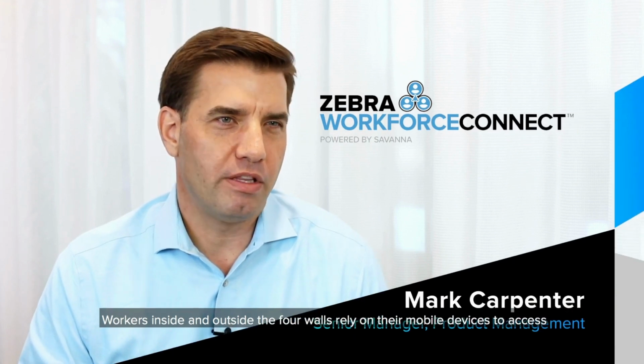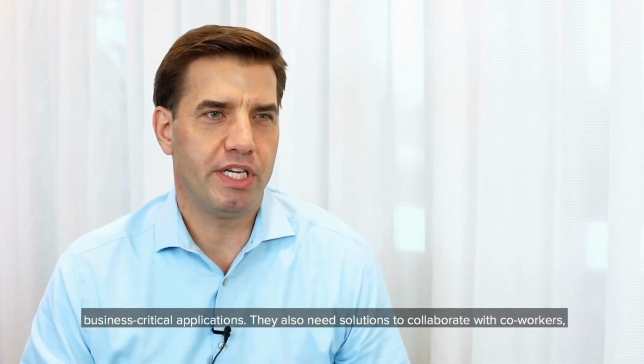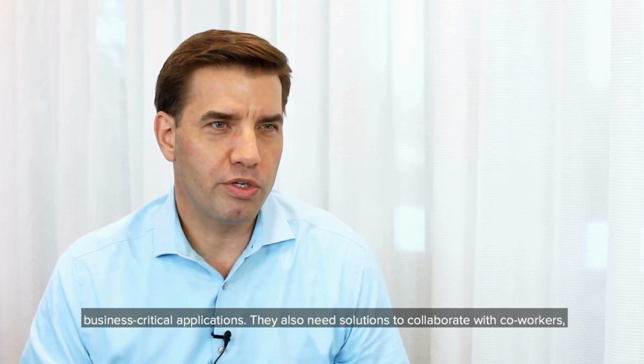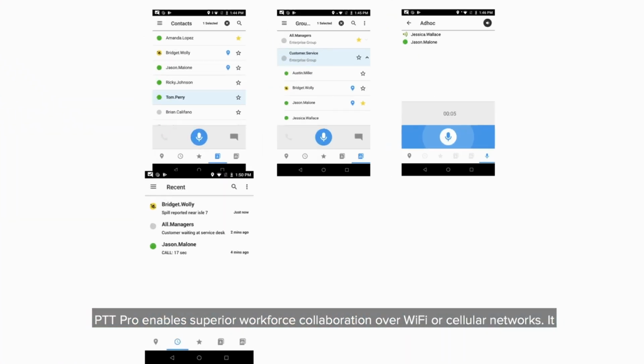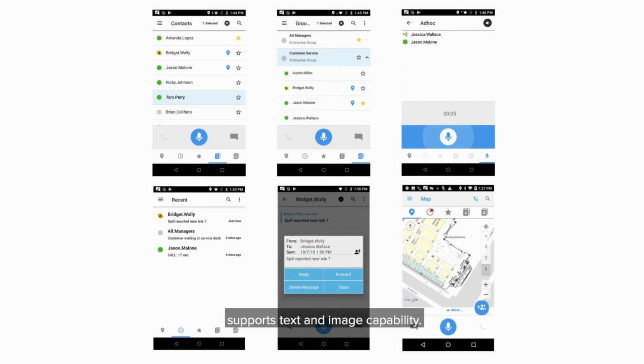Workers inside and outside the four walls rely on their mobile devices to access business-critical applications. They also need solutions to collaborate with coworkers, supervisors, or other remote team members to get the job done. Workforce Connect PTT Pro enables superior workforce collaboration over Wi-Fi or cellular networks, provides push-to-talk audio capability as well as enterprise-class messaging, which supports text and image capability.